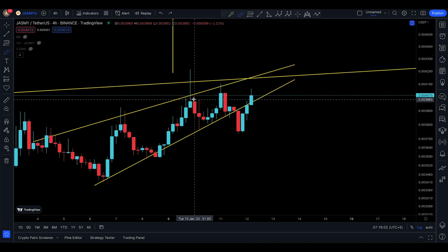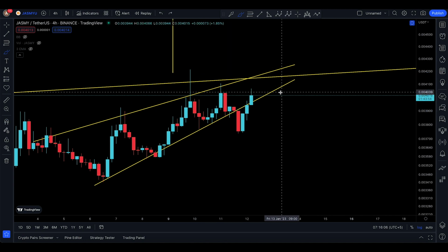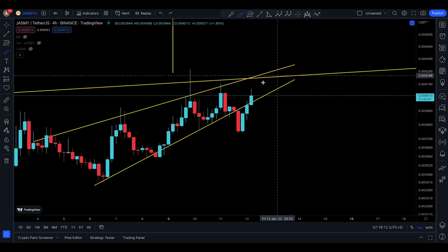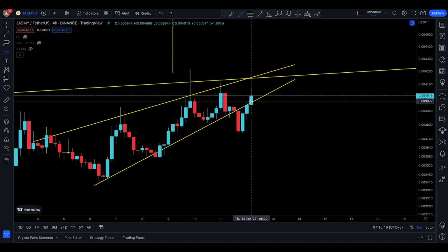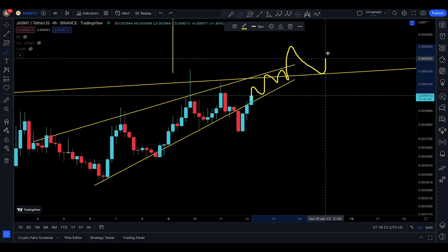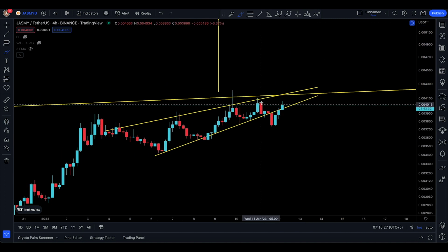You don't want to make a wick the same way you made the wick right over here. So always wait for a closing and another backtest, right, like this. It's going to be slow, you're going to have time. You don't need to rush your trades. Give them time to play out, and I think we can start to do something like this, go back up, try to move up, break out, and then backtest things, even though you're really overbought on the RSI.